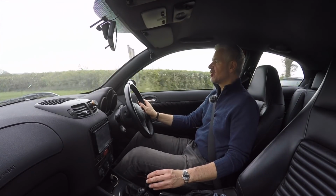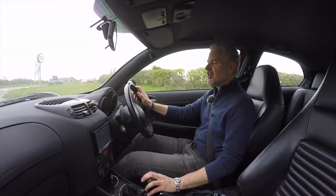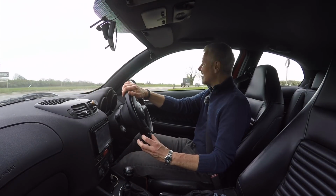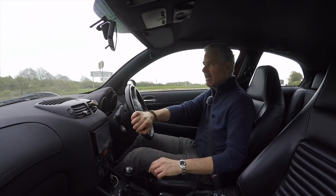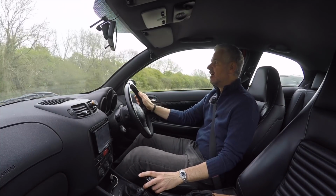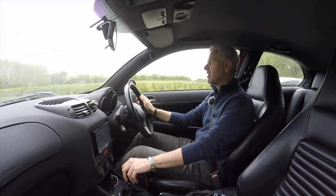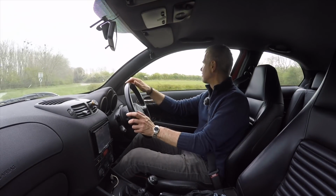The gear change, whilst not remarkable, is pretty usable. They are known for getting quite stiff and quite notchy, and there are some bearings both here in the steering cup itself and at the front of the car which make a big difference to the feel. So if it feels tight or very loose, then those are likely to need to be replaced.